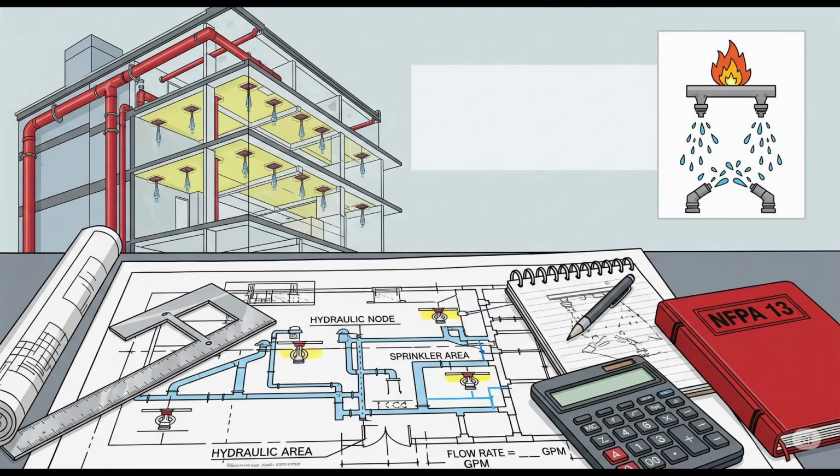Okay, so let's get into it. Let's unpack this really crucial topic and understand why these calculations are the absolute bedrock of reliable fire safety for every building. So when we say hydraulic calculations in fire systems, what are we actually defining? What's the core idea here?